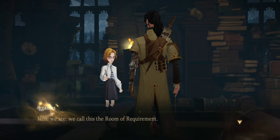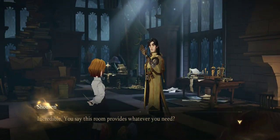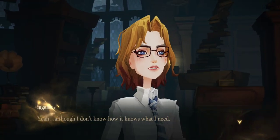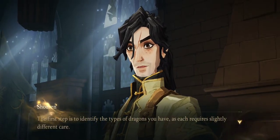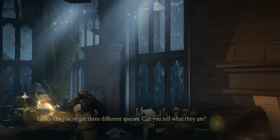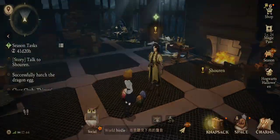Here we are. We call this the Room of Requirement. Incredible. You say this room provides whatever you need? Yes, although I don't know how it knows what I need. So, what's the first step? The first step is to identify the types of dragons you have, as each requires slightly different care. Looks like you've got three different species. Can you tell what they are?